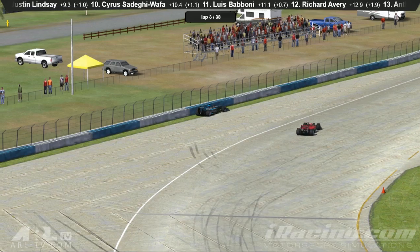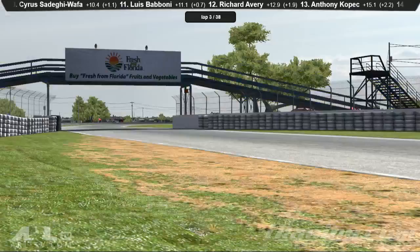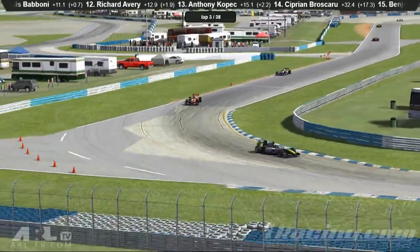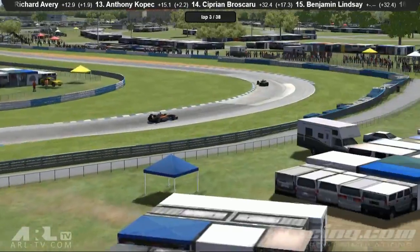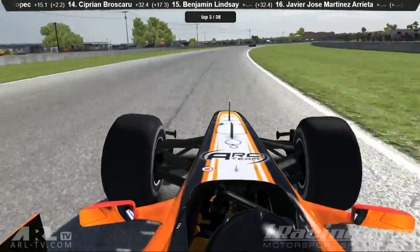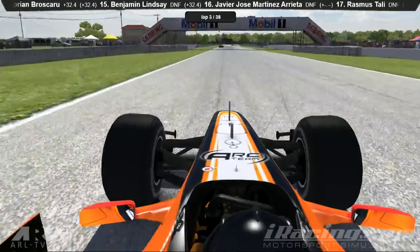Well, it's just a bit of race so far, really. From the start to a couple of turns in, and then what was that? Richard Avery having a little spin as well. Yeah, Richard obviously had big problems at the start, off the grid. Can be tricky to get the cars off the line here. Obviously the concrete surface is just a little bit more slippy than the asphalt out there.